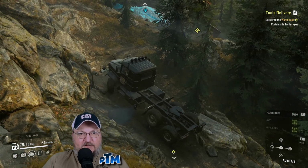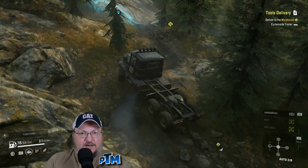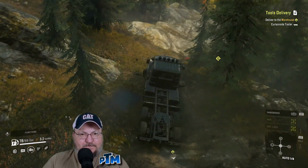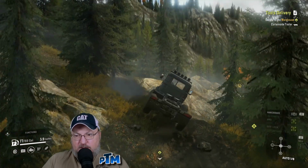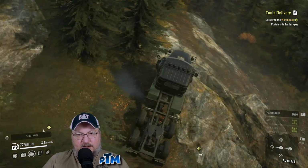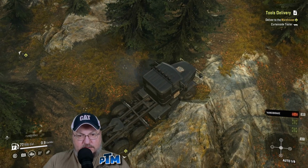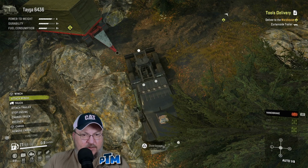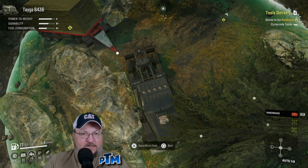The trailer is buried right here. We need to get it up and over a hump. So I need to get turned around a bit here. Let's get the winch attached. Why not? Let's go ahead and do the winch on this guy.